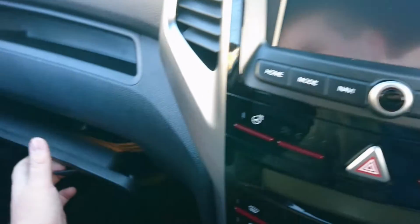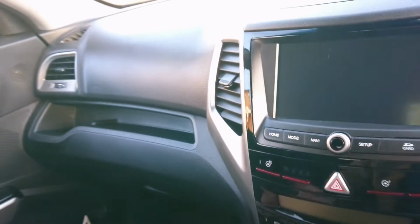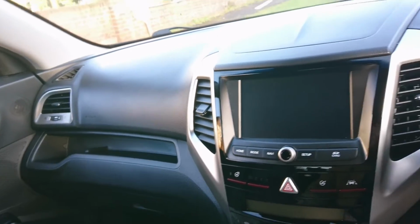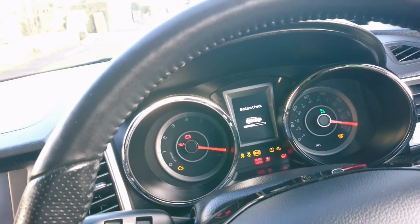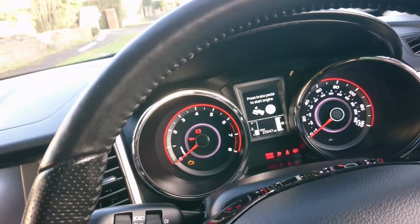The glove box in this car is absolutely huge. It's massive. You can fit all kinds of stuff in there. The post-facelift ones have a much smaller glove box and don't have that little shelf there. So we'll turn the car on. Yes, I know I need to press the brake and the clutch to start it. I've been driving this car for a while, viewers.